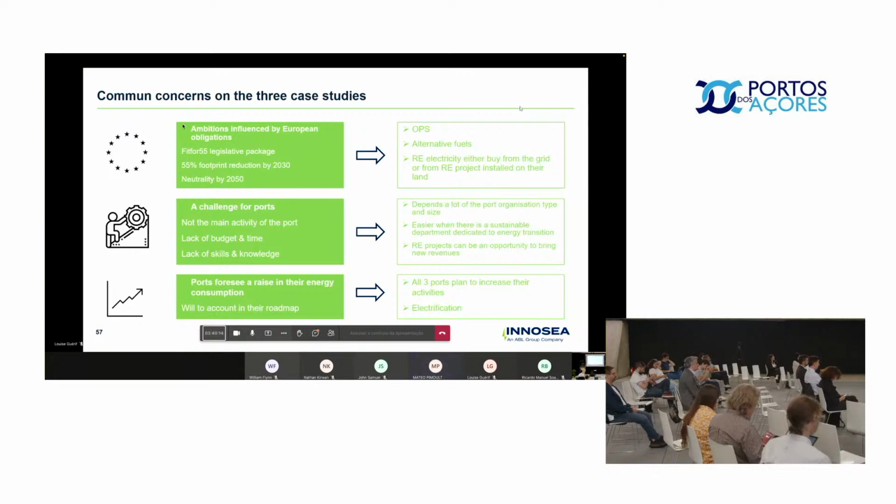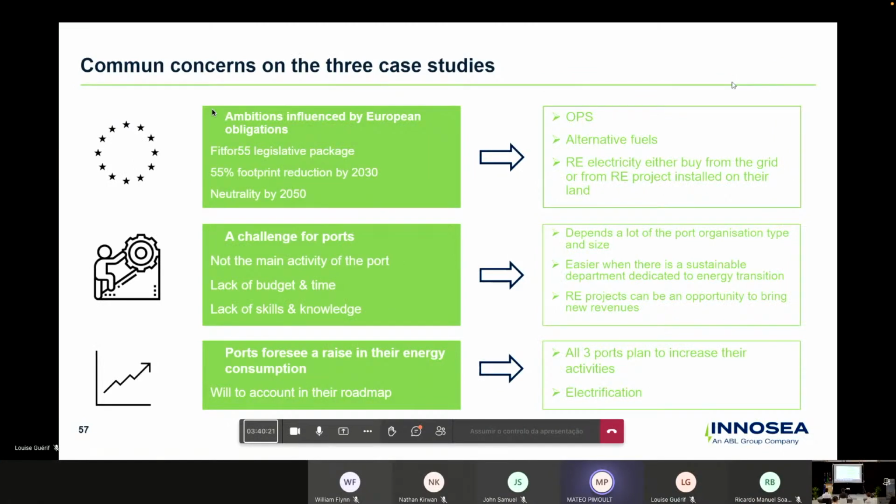They are also considering the use of alternative fuels for the cranes, the machines at the port, and also the transport, and also the use of renewable electricity, either using a power purchase agreement from the national grid or by installing renewable energy systems at the port on their lands. This topic is also a challenge for the ports because it's not their main activity. Sometimes there is a lack of budget or dedicated time for this.